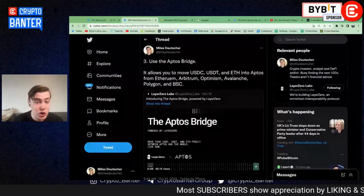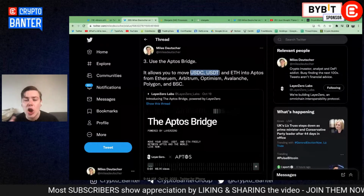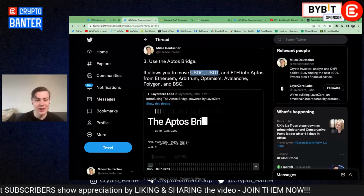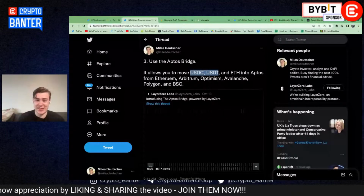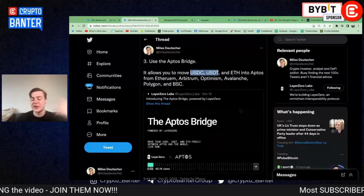Now, currently you can only move stablecoins, but the easiest thing to do would literally be get $10 worth of stablecoins, go onto the bridge, and just bridge some between Aptos and Ethereum, Optimism and Avalanche, Polygon, BSC. Just bridge across. Just do a couple bridges, done.